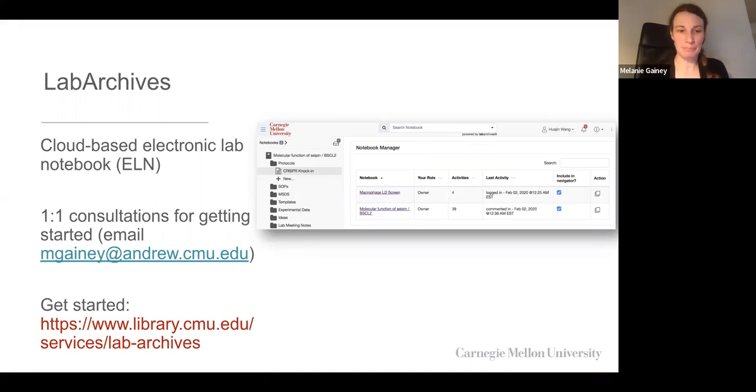And there's a lot of flexibility with how you organize the notebooks. We do have custom support from Lab Archives with our license. So if you email me, I can set up a one-on-one consultation for you with them, and they will help you think about ideal ways to set up your notebook and how to get started.